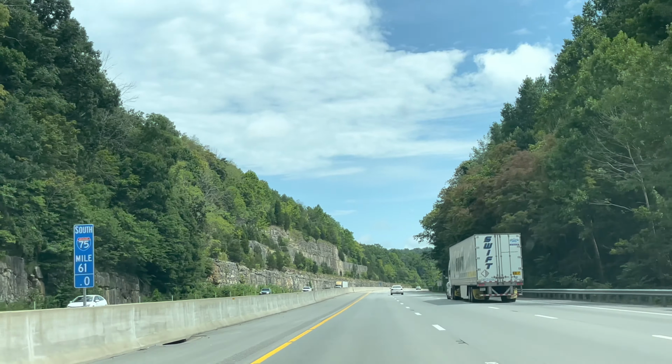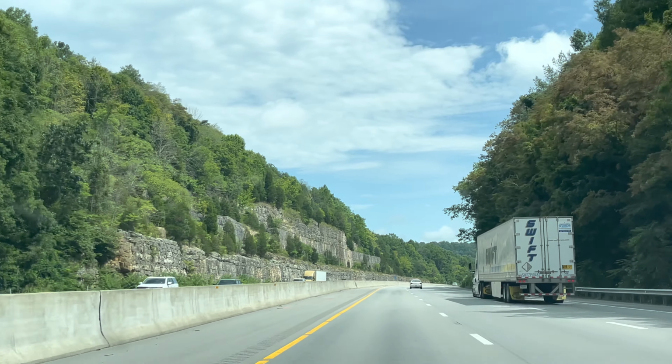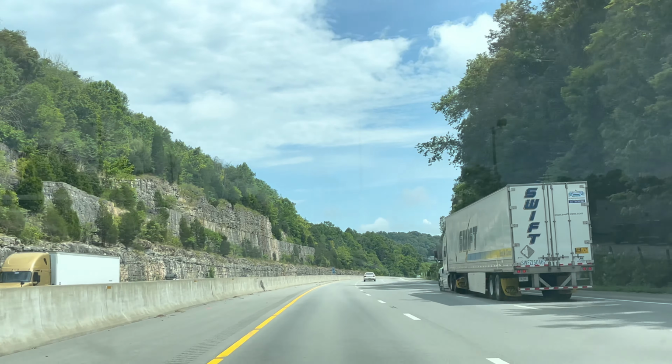Look at that, guys. It just is so different from Florida. I know I keep going on about the topography here, but it's just the mountains and the hills. It just blows me away. Living in Florida my whole life, being born and raised, getting to drive through something like this is just so cool. I just love this.